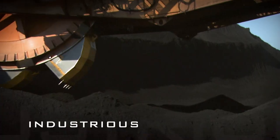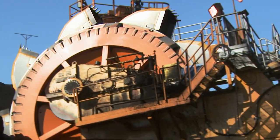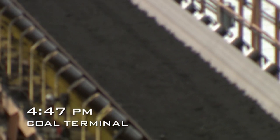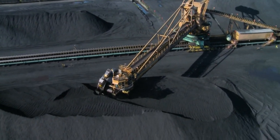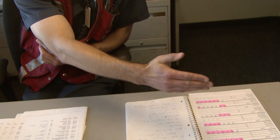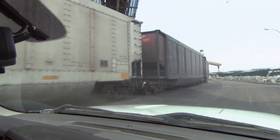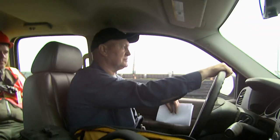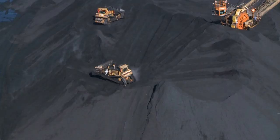What was supposed to be a record-setting day at the coal terminal has just hit two serious snags. A main conveyor belt has just shut down, and the reclaimer that was scooping coal off the piles is acting up. The machine slews like this, and it's stopping about 5 or 8 degrees before it should, leaving valuable coal out of its reach. A crew is off to fix the conveyor belt, and a bulldozer has been sent to help the reclaimer.